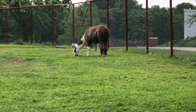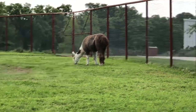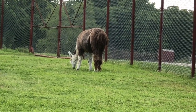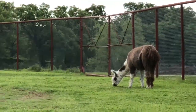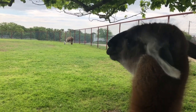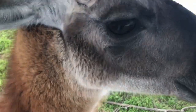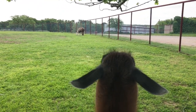Llamas are larger than alpacas. Alpacas are smaller, but they are both domesticated animals. So people have domesticated them over the years to be of service to humans. Both of them, llamas and alpacas, were domesticated from a wild species. So in the case of alpacas, it was, she's trying to push me over. So in the case of alpacas, it was the vicuña, and in the case of llamas, it was the guanaco. Dahlia here is a guanaco. So she is actually the wild species that llamas were domesticated from.